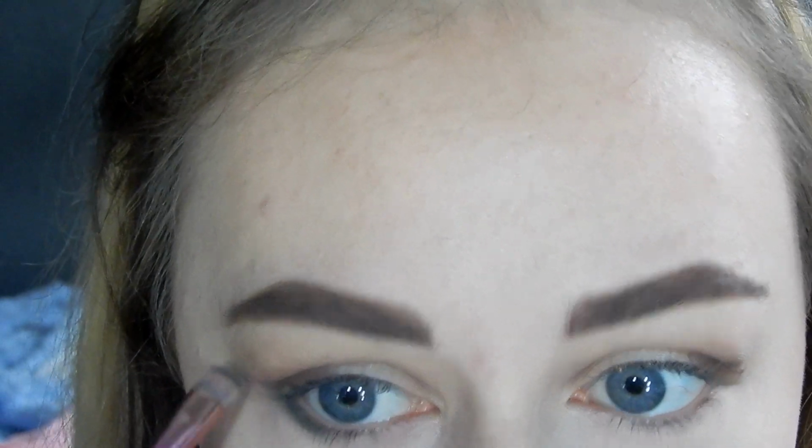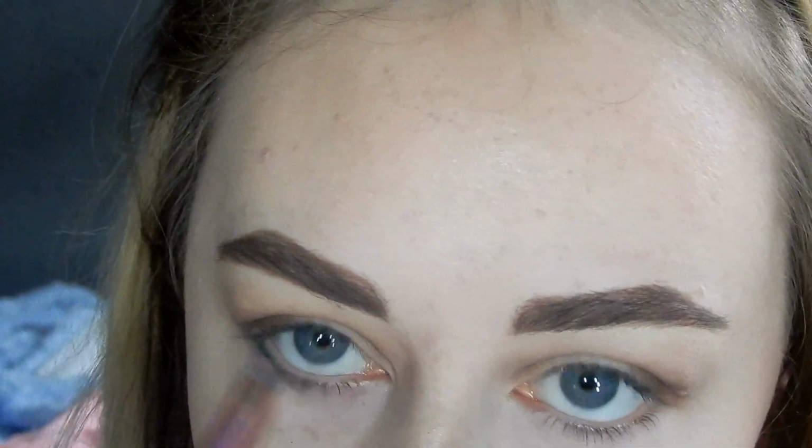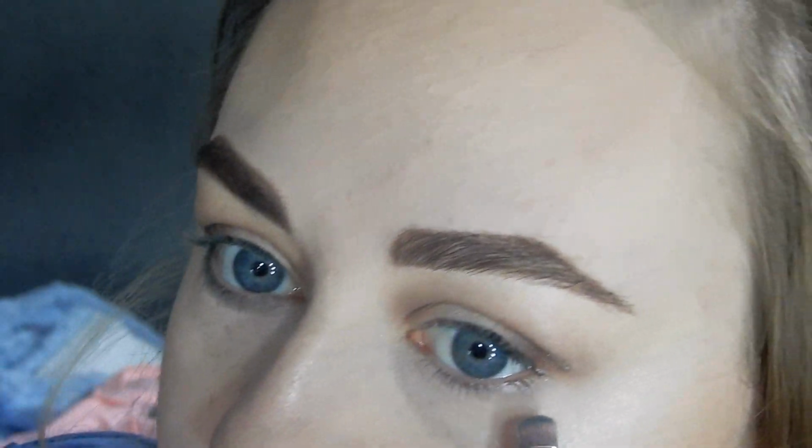Whoa. I'm just going to pull it up a bit. That is pigmented. Wow. It's a lot darker on the eye than it actually is in the pan, I find.